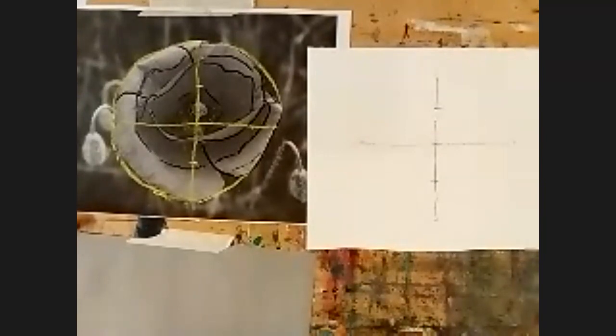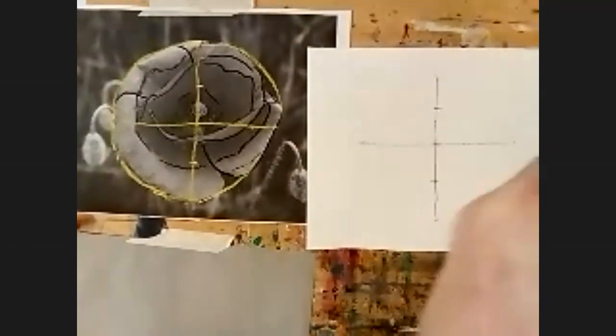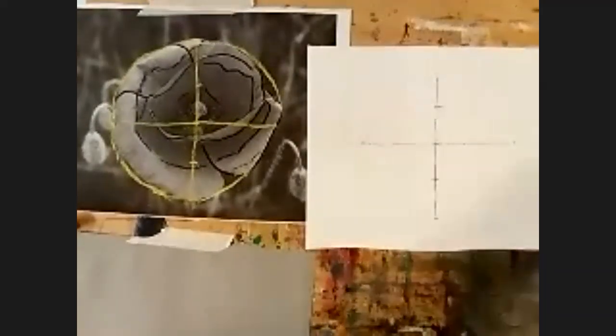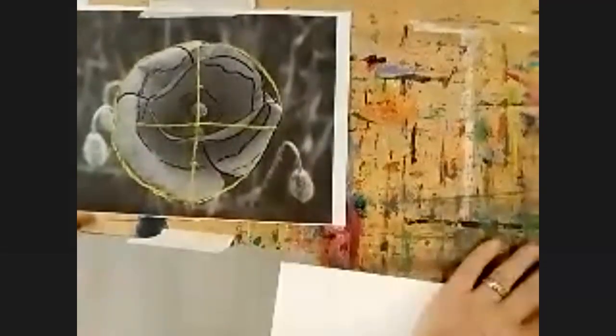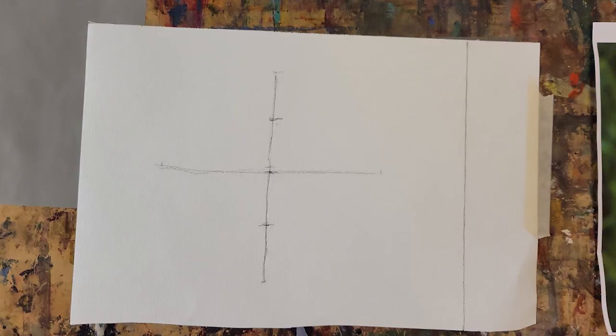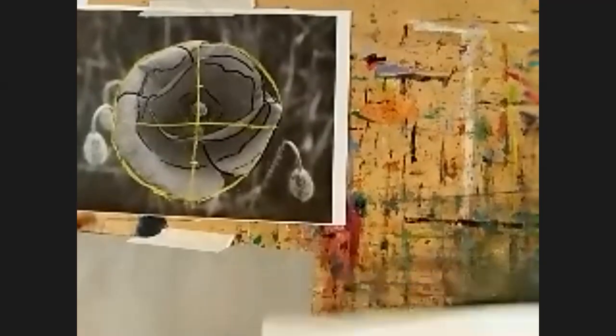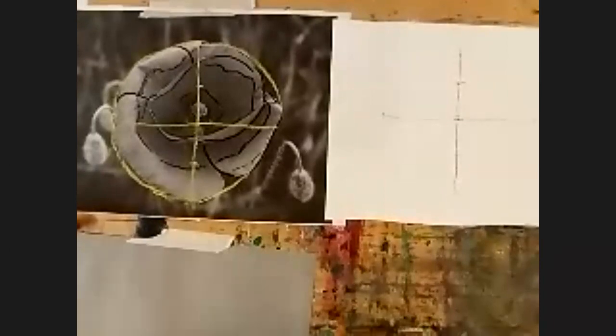So let me take a picture of this. Bring this down so I can take a picture of it. There we go. So go ahead and send it to me when you're at this stage of the game. I just want to make sure your measurements are right before we go on.